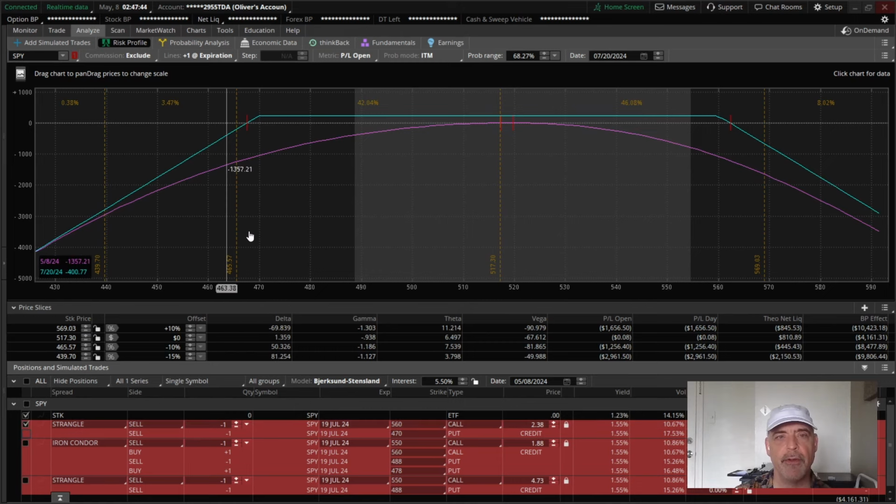So here's a strangle all the way down to 470 and all the way up to 560. We make $238, so still significantly more than the iron condor. And you keep an eye on it, and if you're losing too much money, then you cut your losses.